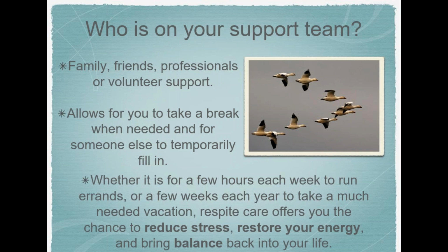So even if it's just a few hours each week to help run errands, or maybe you're looking to do a vacation. You haven't been on a vacation for a long time and you're not sure what the options are, but you know that your loved one does need to have some supervision for a couple of weeks while you might be away. So there are different options available. And all that respite care can offer you is a chance to really reduce your stress, restore your energy, and bring that balance back into your life. And that's along with what the birds are doing too, so it makes sense there as well.